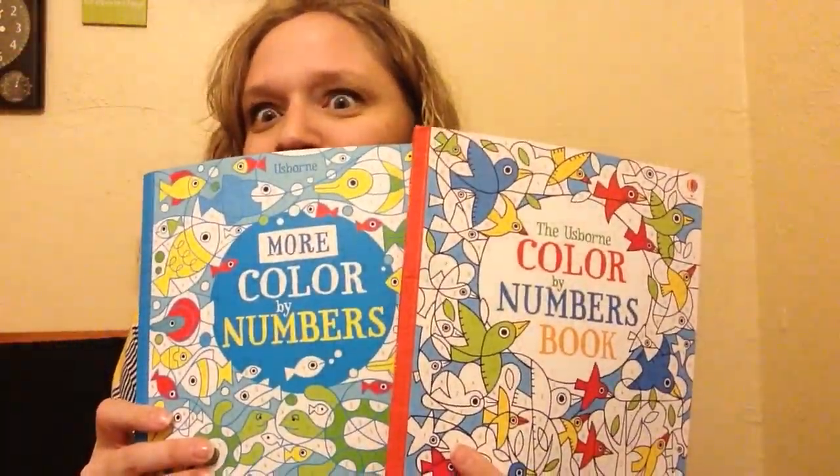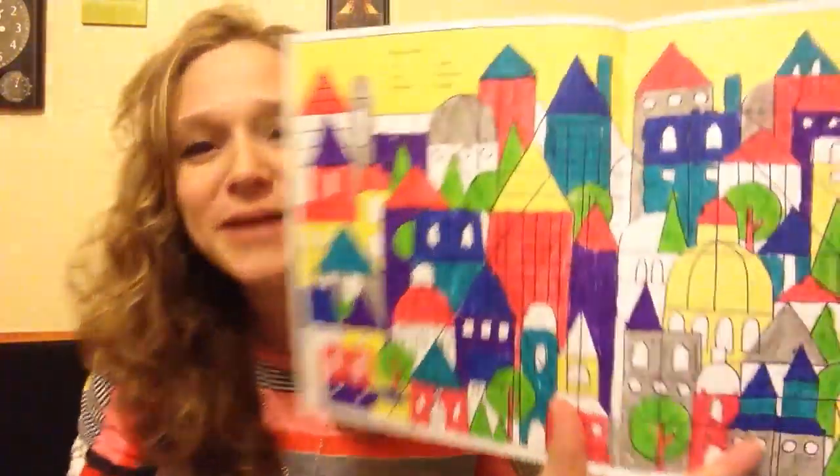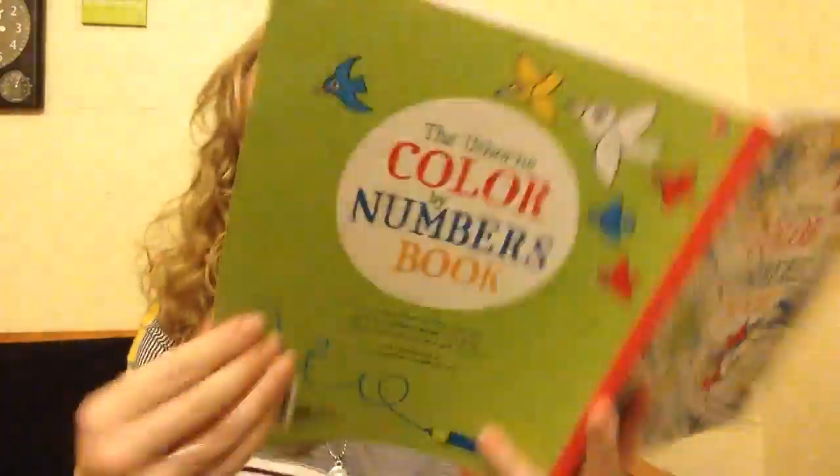Really, really cool. We have the color by number and more colors by number. Again, stole this off my daughter's bookshelf. I'll have to put them back. But my husband and her spent hours coloring these in. Just adorable. And of course, these have been colored.